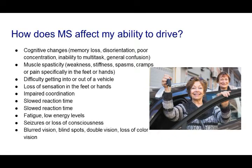This is a big one. How does MS affect my ability to drive? Driving is the key to independence, and since you are hoping to keep your independence for as long as possible, focusing on driving safely is very big. So cognitive changes can affect your ability to drive, as can muscle spasticity, which may be consistent or inconsistent. You may have weakness, stiffness, cramps, or pain. That can definitely impact your ability to drive.